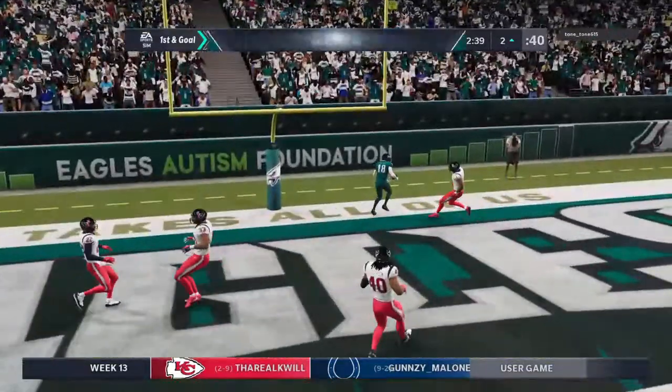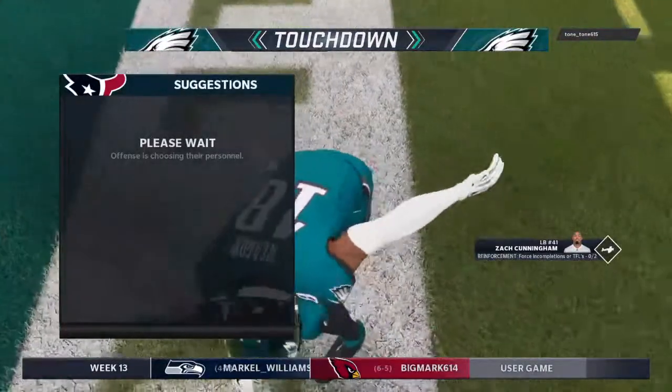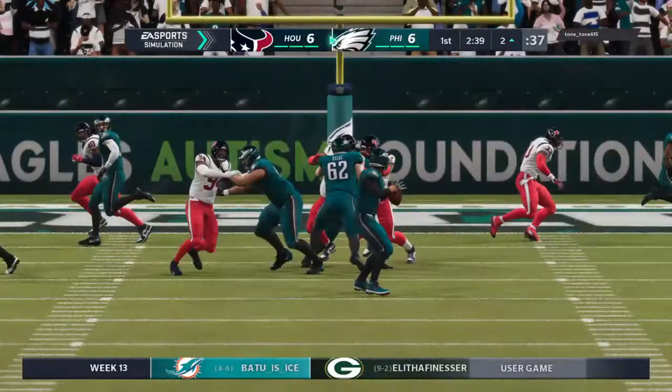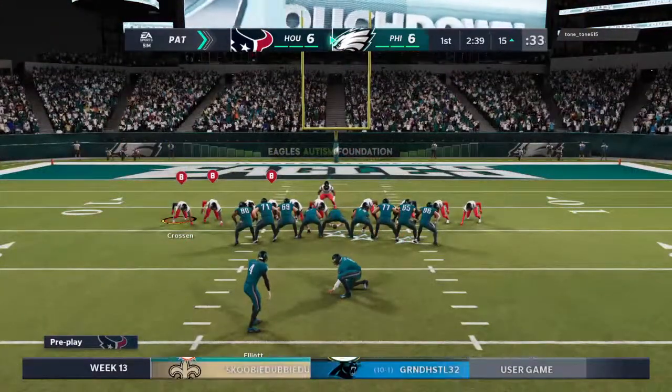And this is caught. Touchdown, Philadelphia. Jalen Reagor, his 4th touchdown on the year. And the Eagles are now just an extra point away from grabbing the lead.